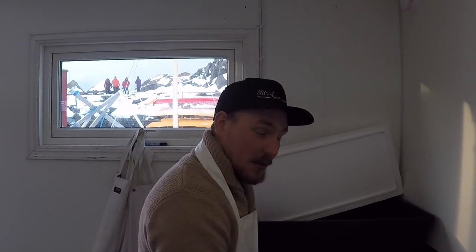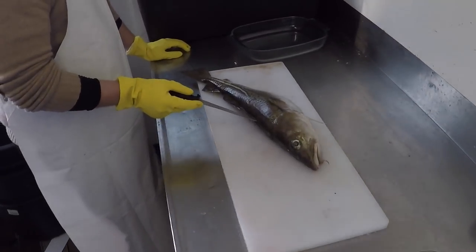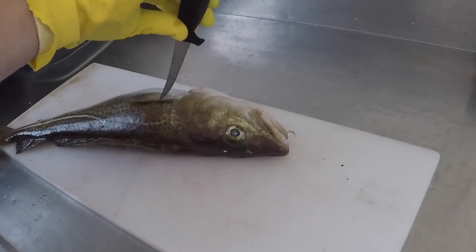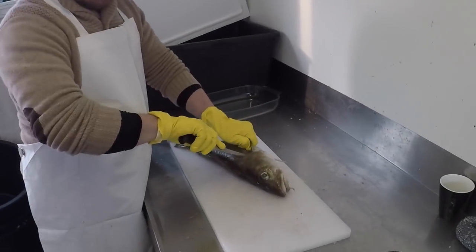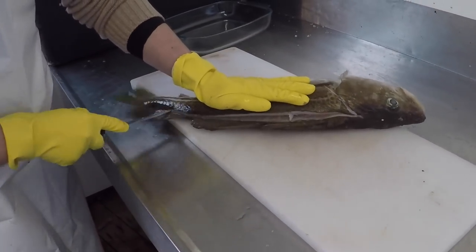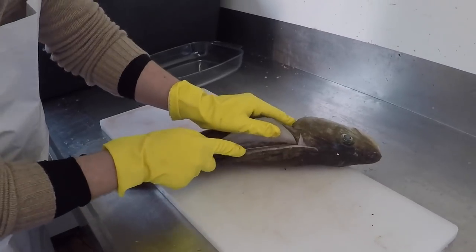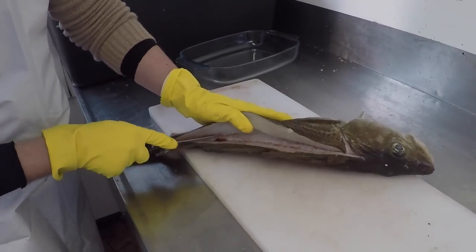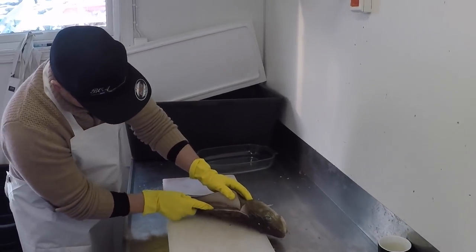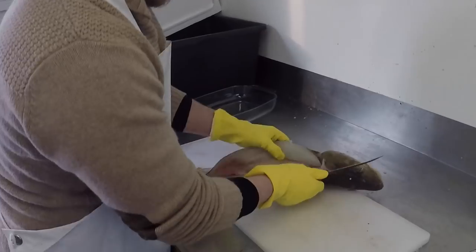A special secret. I got a special secret because I never feel that caught, but still it should be fairly easy. Just go from the backbone and take it down, and then it should be like an upper fillet here that we're going to use. So it should be fairly simple. Just go down the neck and then just follow the bones. It's not so big. It's fairly small.